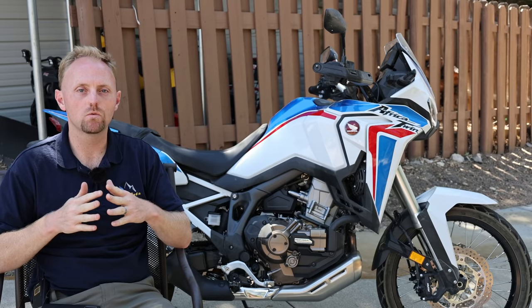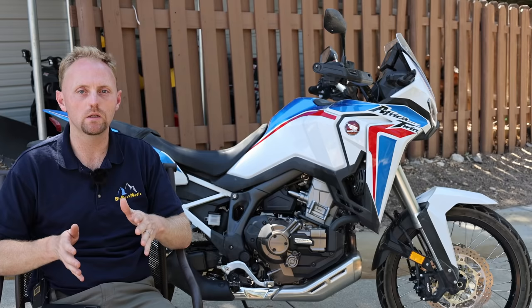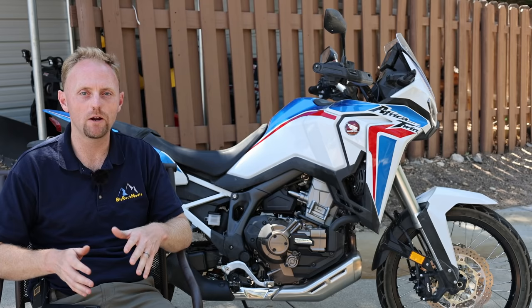So if you're somebody who rides a lot for commuting in urban environments and congested city traffic, the DCT is a game changer and you should definitely get a motorcycle that has it. It will make your life much less tiring and you'll enjoy that urban riding a lot more.